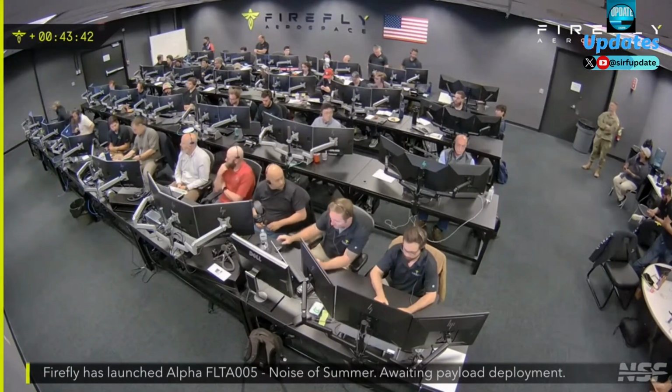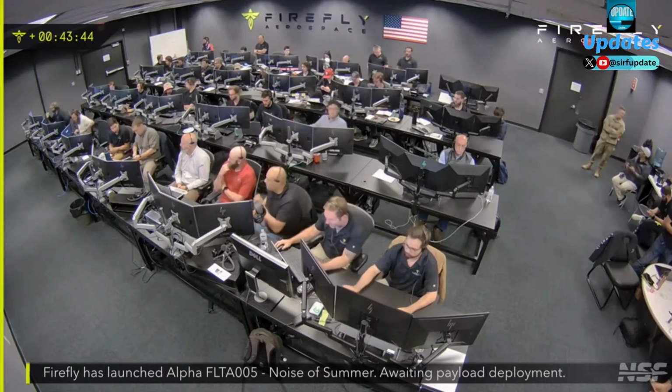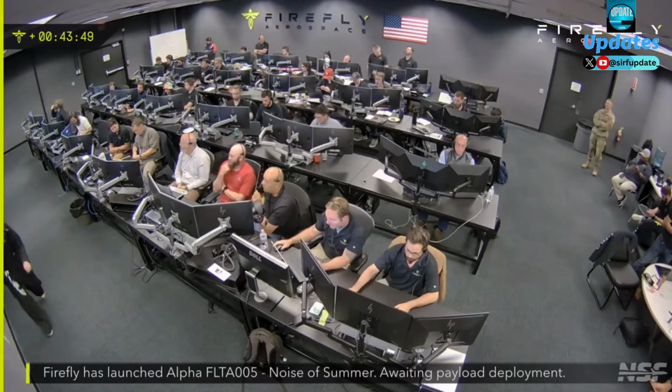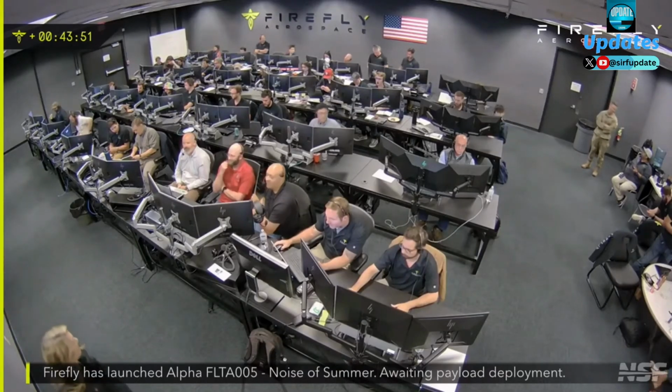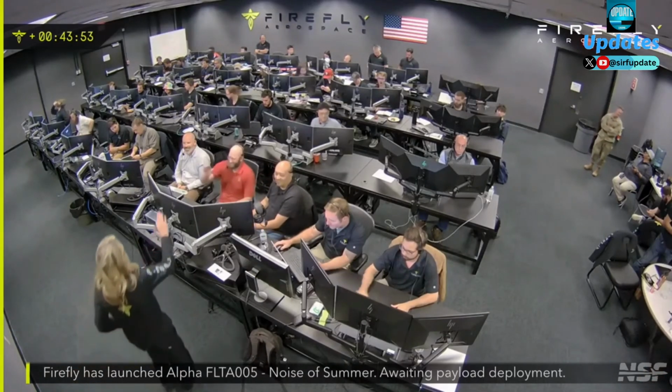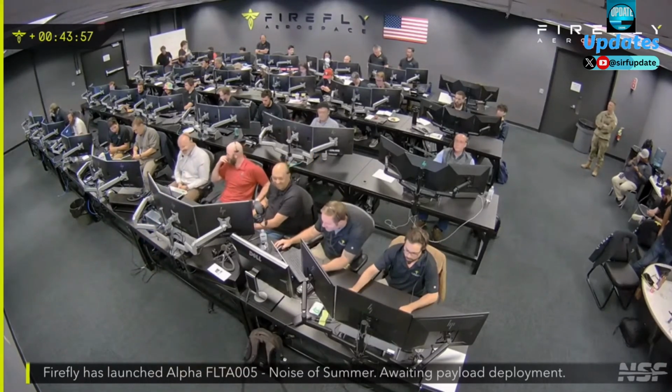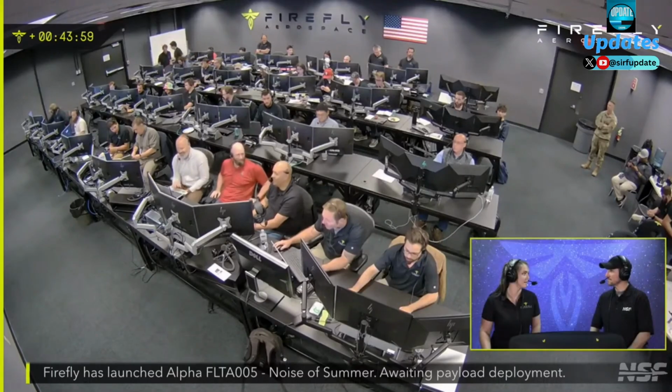So what's going on? Is it still coasting around the planet right now? Yeah. And it's coming back within range of the ground station, but it's going to start deploying payloads before it actually regains the link with that ground station, right? Yeah, exactly. So it'll be doing its work in the background. We just won't see it until we link up with that ground station.